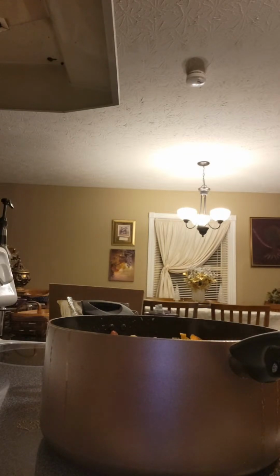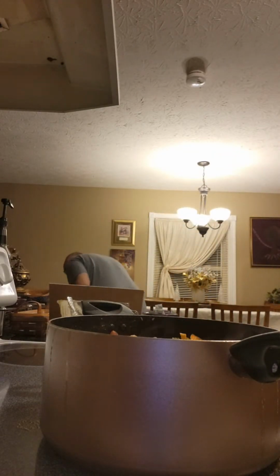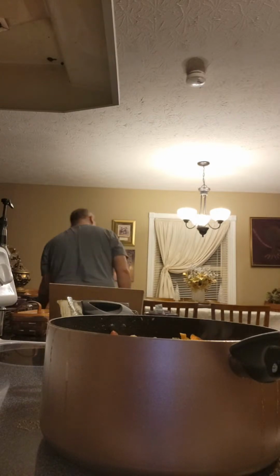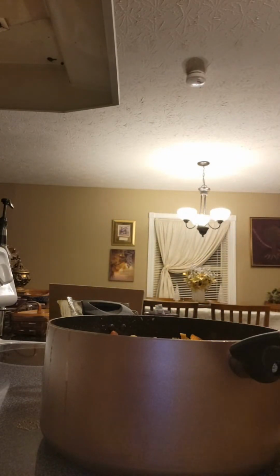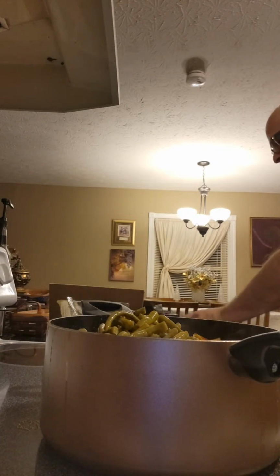Okay, now I don't think I need any more stuff in there. I was going to add another thing of sauce in there, but I think it's kind of full as it is. I am going to add another thing of carrots. Do this too.